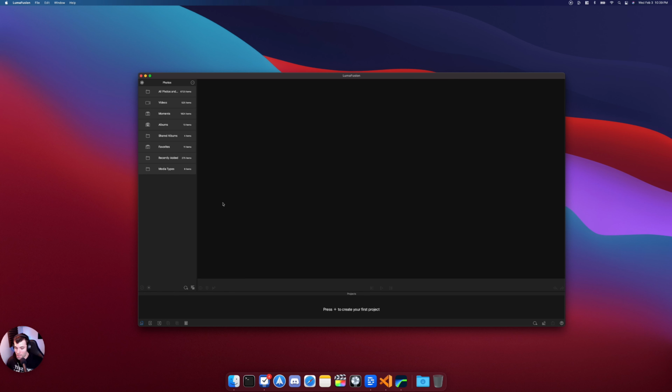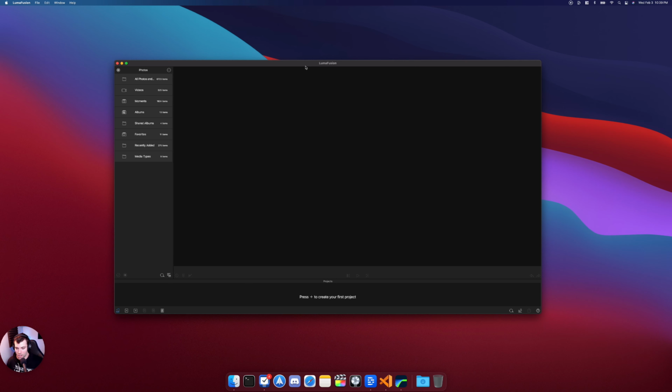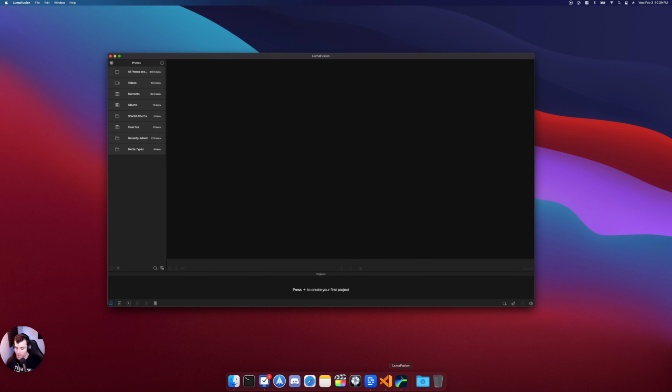I have not yet fully tested this to the max, so I don't want to speak too much on it, but I might have a future video on using LumaFusion on your MacBook versus using it on the iPad. So if that's interesting to you, let me know in the comments. And it probably will be replacing Final Cut on my dock. Either way, both of these apps are optimized for the M1 and they work very fast. I know that for a fact.